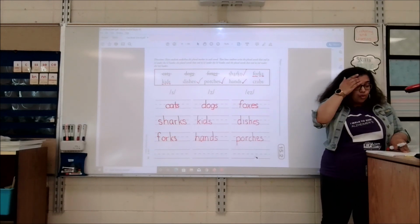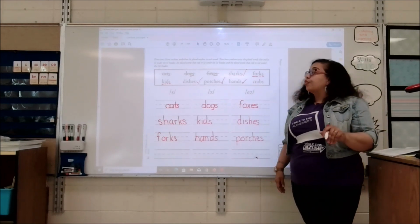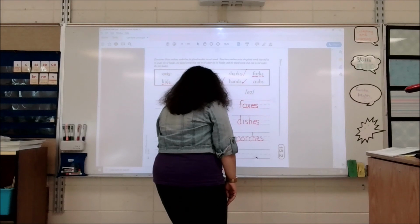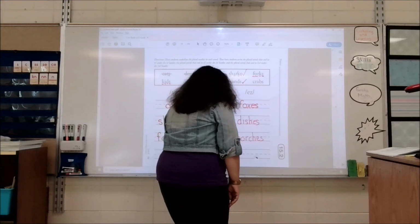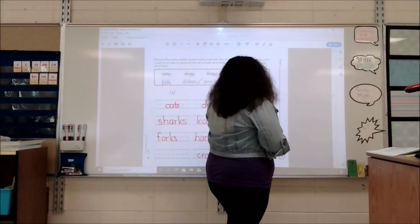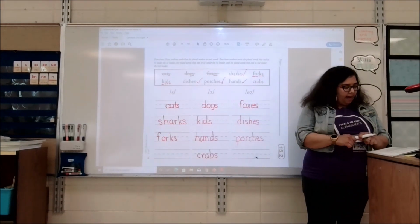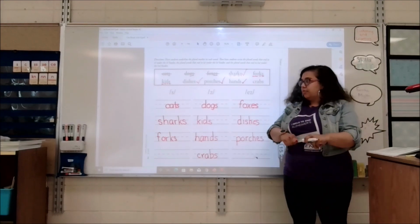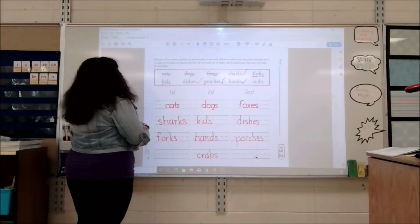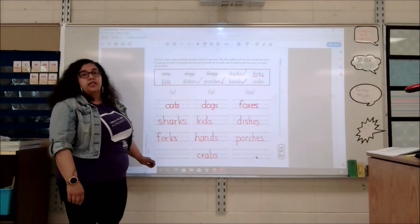Crabs. Good. And we're going to sneak in a couple extra ones. I want to do one more with you. How about bikes? I'm going to switch colors because this is not on the worksheet. Yes, you're still responsible for it. It's not printed on the worksheet, but you're still responsible for these.